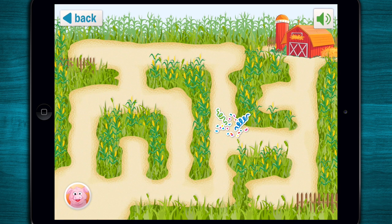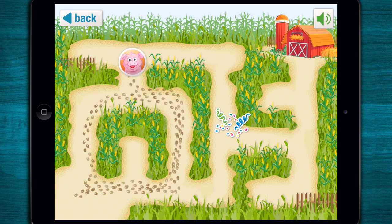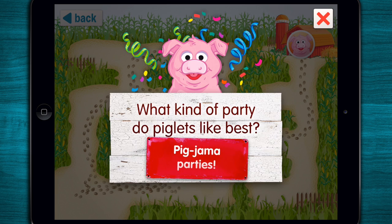Move the pig through the maze to the barn. Use your finger. Confetti for the pig. Hooray! What kind of party do piglets like best? Pig jama parties. Ha ha!